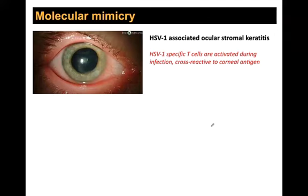So here's one. This is HSV, herpes simplex virus 1 associated ocular keratitis, right? And so you have an HSV1 infection. You get those T cells against the virus. That's all what you want. But these will cross-react to a corneal antigen. And you can see that essentially you can't dilate your eye, or you can't undilate your eye. Okay, so that's a clear case of it's the same antigen. Now again, this is where the MHC alleles predispose you. You have to have an MHC allele that presents both the viral peptide and your self-peptide.